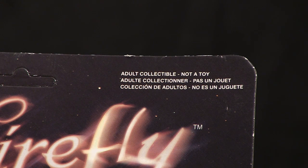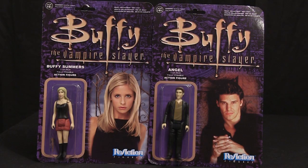It even says right here, adult collectible, not a toy. Then that's one of the biggest weaknesses with a lot of these figures. Angel here is a great example. He doesn't have any kind of accessory. If you take him out of that package and just stand him there, and you don't have Buffy and you don't have anybody else with him, he just looks like a guy.